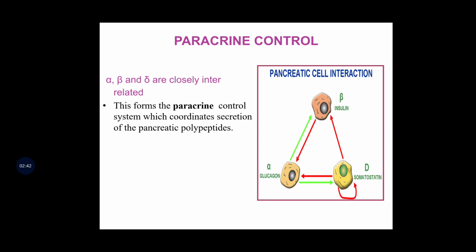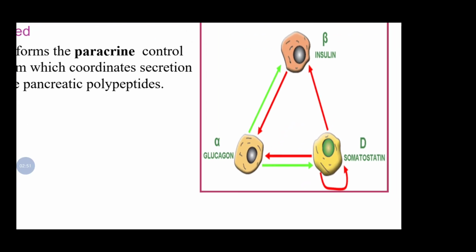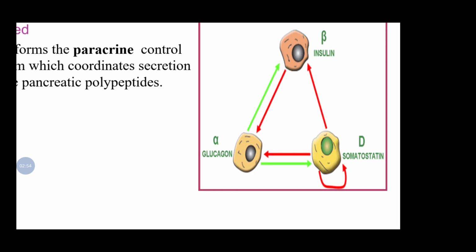Now, if you remember, what do we mean by paracrine control? In paracrine control, the insulin activates the beta cells. As you can see in this diagram, the insulin activates the beta cells and inhibits the alpha cells. This red arrow is for inhibiting. So the insulin hormone activates the beta cells and inhibits the alpha cells.